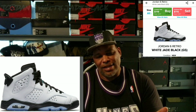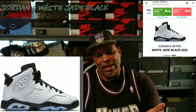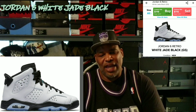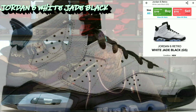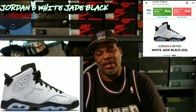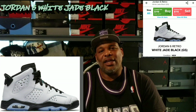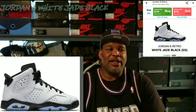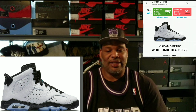The White Jade 6s. I don't know if this is the real name, White Jade, but it was a GS. Throw it up somewhere. Basic for the most part. Little hits of that Jade on there. They probably could have done some more with that. I don't know if they would have added like a Jade sole or maybe the laces or something like that. But they could have pushed more potential out of this shoe and made it something a little bit better. But again, another shoe that's for grade school sizes.